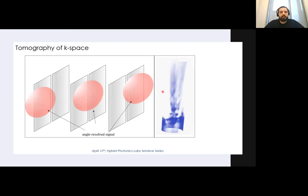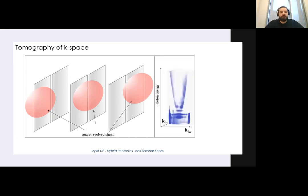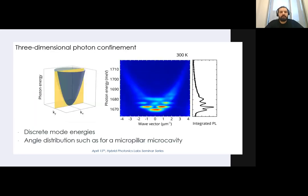So now, to get more information about this type of photonic traps, we perform tomography of K-space. Here we can observe full reconstruction of K-space achieved by measurements of K-resolved spectra as a function of position of the lens before the slit of the monochromator. This three-dimensional image we can interpret as photon energy as a function of kx and ky. And here we observe these discrete modes. So let's focus on this shape.